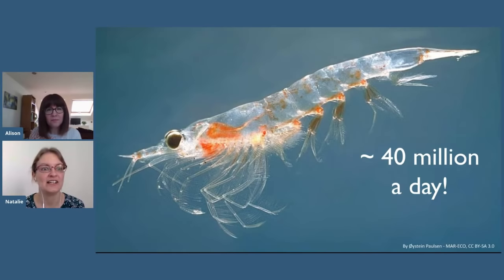So these are called krill. They're usually about 2 centimeters long, so pretty small, but the whales eat lots and lots of them. They can eat about 40 million of these a day. And probably my favorite fact about these is you can see they're a bit pinky colored, kind of pinky brown, which means that you can tell if it's blue whale poo that you've found, because blue whale poo is always kind of pinky brown in color.